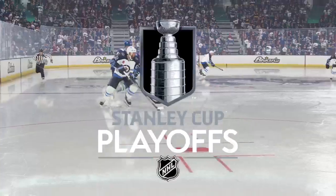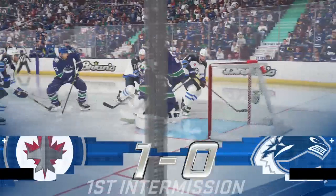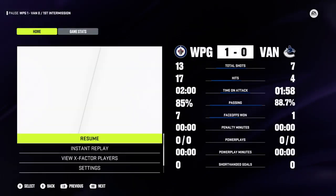First 20 minutes of play is in the books. Both teams get a chance to refresh and reset. We'll be back with second period action in no time.